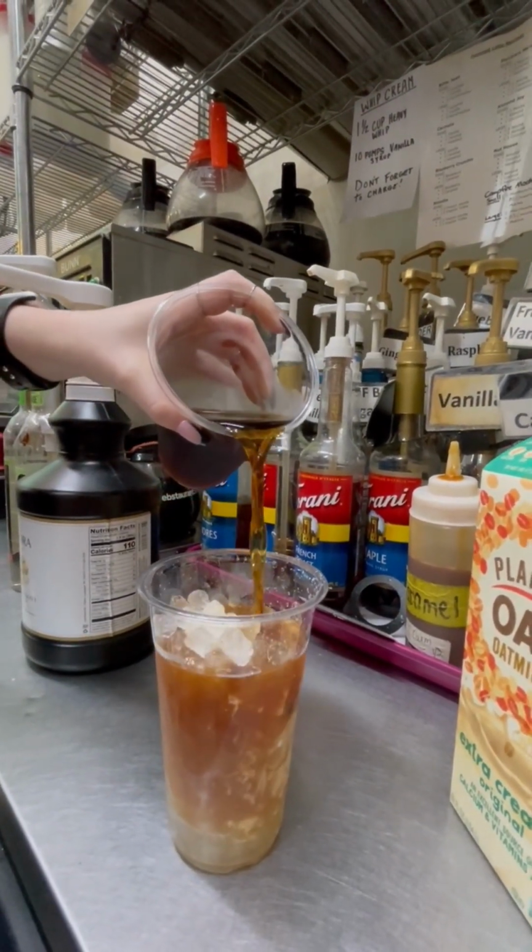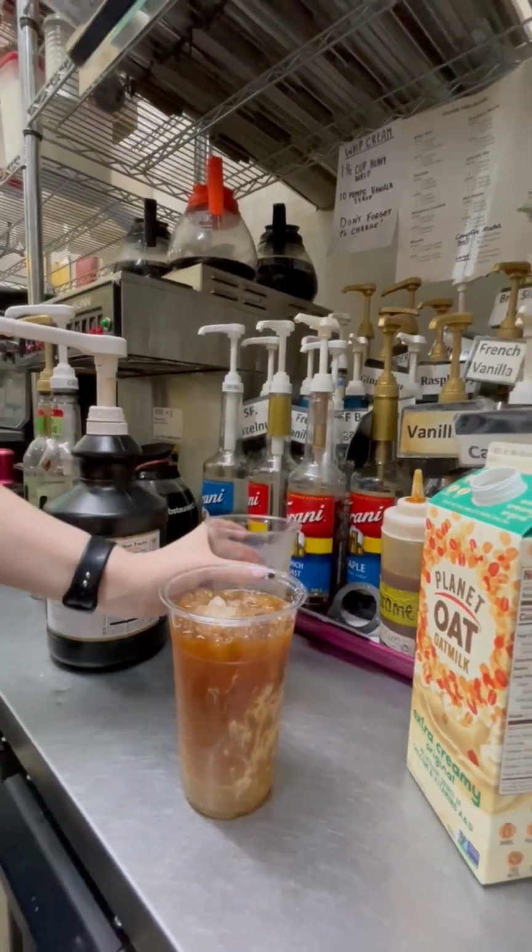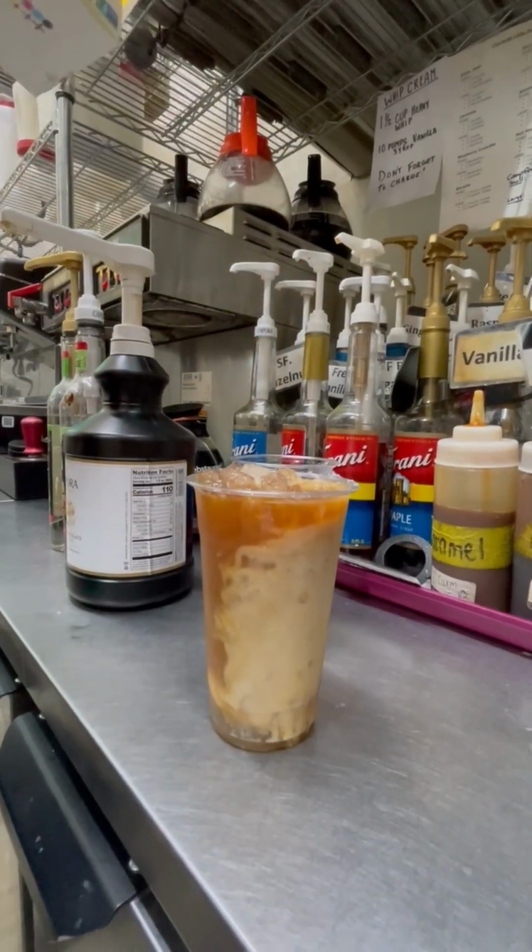I'm not usually a coffee fan, but this is really creamy and just the right amount of sweetness. Yeah. I really like it.